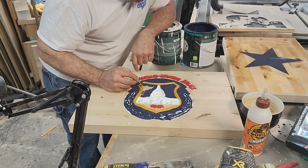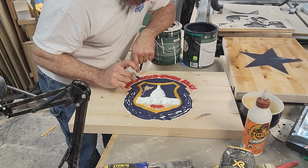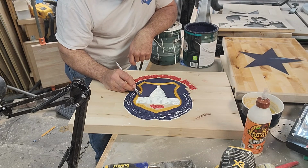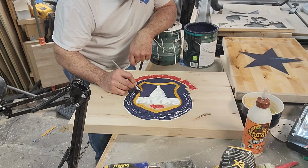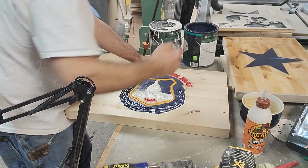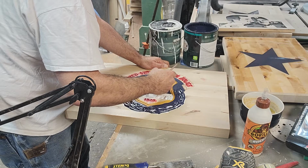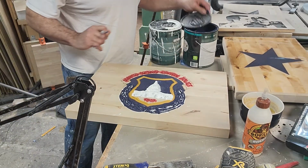I'll come back to the really narrow brush. See, got a little bit of blue in there to really make the lines crisper. This is about getting the main colors up in here right now. Yep, it's bleeding right there. All right, so we're getting close on that. So now we'll go through and we'll hit the red one more time.